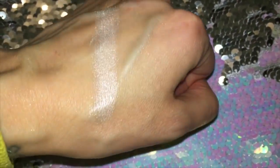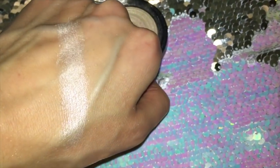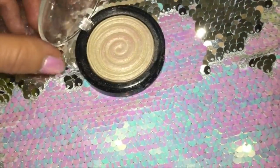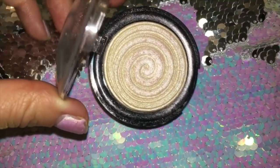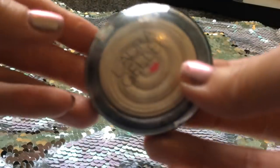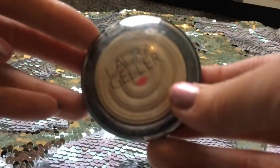I wasn't blown away by this. It wasn't bad. It was nothing special, and I never reached for it. I don't want to sound ungrateful. I really appreciate being sent this, but it just is not a highlighter that I'm reaching for a lot. I don't have anything negative to say, I just don't reach for it. So this one is going to be donated to someone that will hopefully get a lot of use out of it.